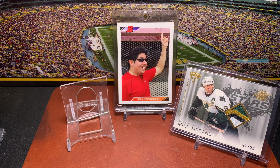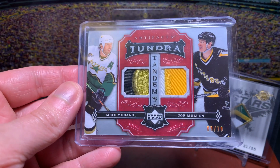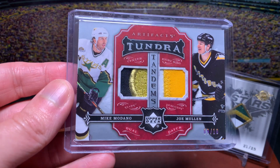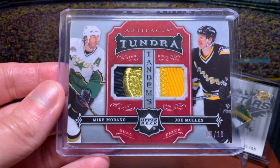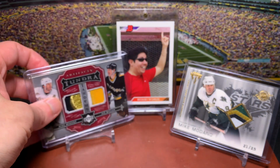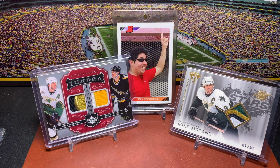So this is Mike Modano and Joe Mullen. So this is the red variant, and this is numbered to 10 as well. There's going to be a couple out of 10 coming up here, and this is 9 of 10. So it is the Modano jersey numbered to no less. And you can see 2 color patches on both. Very nice. Very nice indeed. That'll do. That's a pretty good pairing right there.